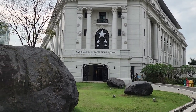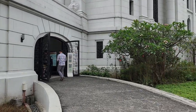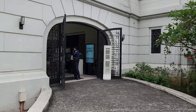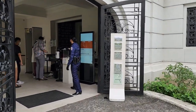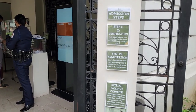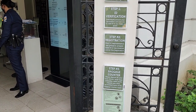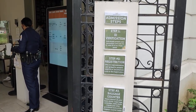Amazing. Look at it. Tayo ay papasok na po sa National Museum of Natural History. Step 1 is ID verification, step 2 is registration, and step 3 is baggage counter. So large bags are strictly prohibited. Okay.